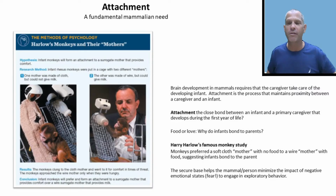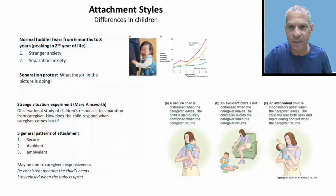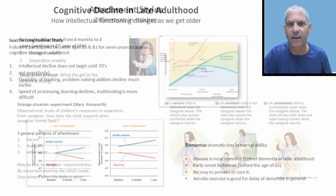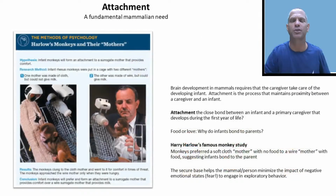You know what? We are 45 minutes in, and I feel like I need to let you go, although I have not finished this chapter. So what I'm going to do is add attachment to Thursday's chapter, and we'll talk a little bit about attachment, which is socio-emotional development, and then I'm going to talk a little bit about cognitive development and Jean Piaget's theory of cognitive development.